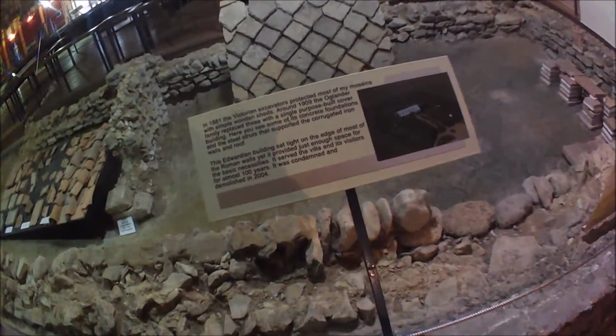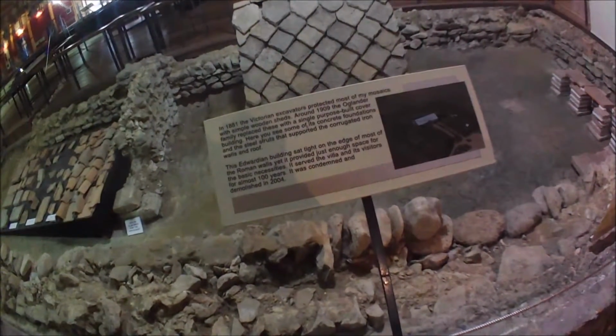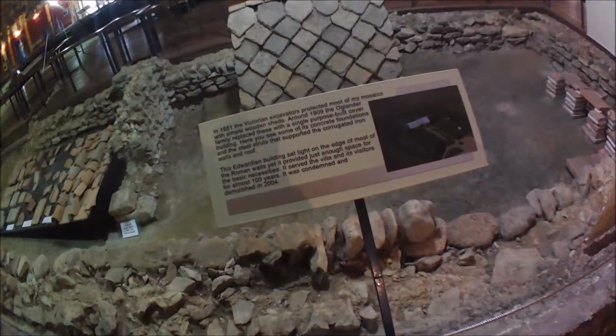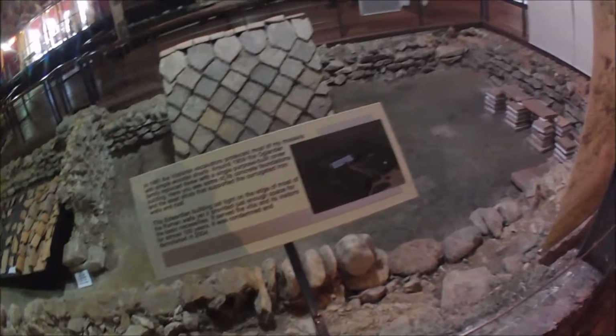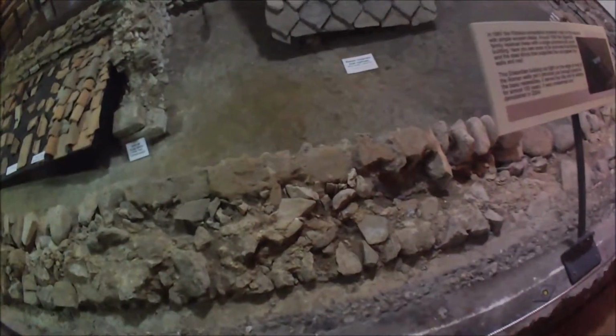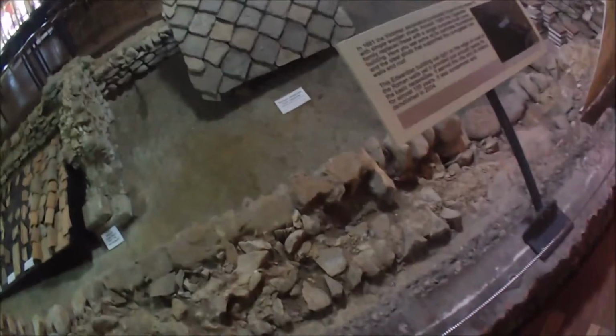That's amazing. Just seems like a little model of it. Sort of cool stuff. These walls. Fantastic.